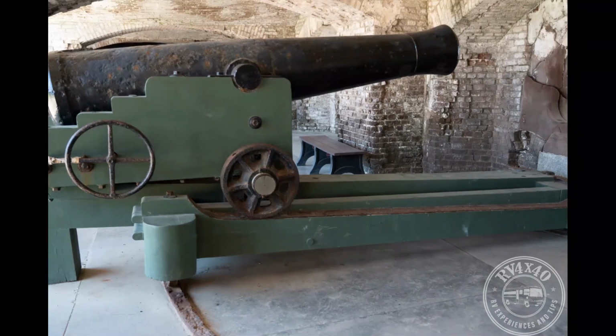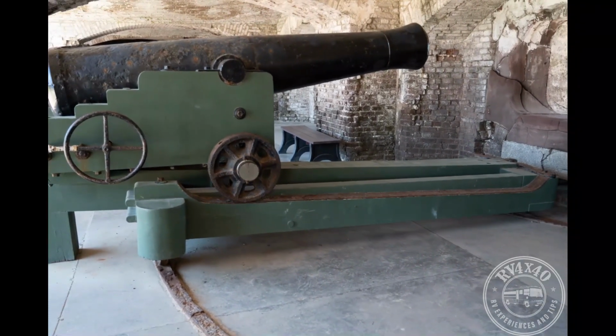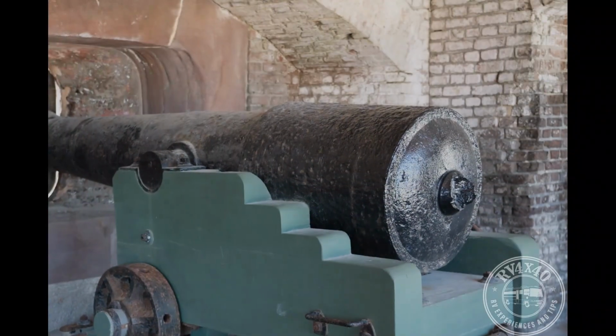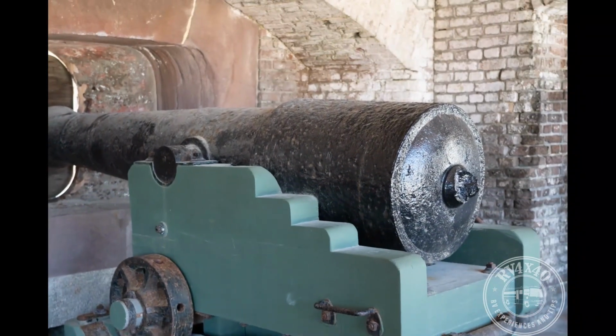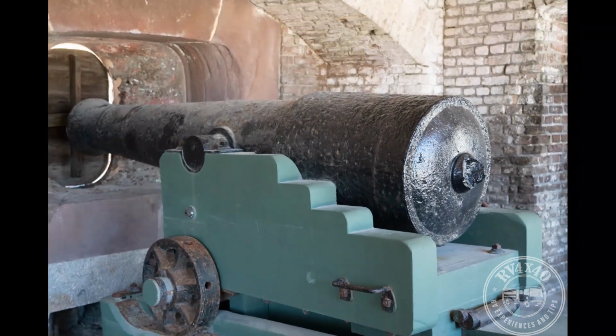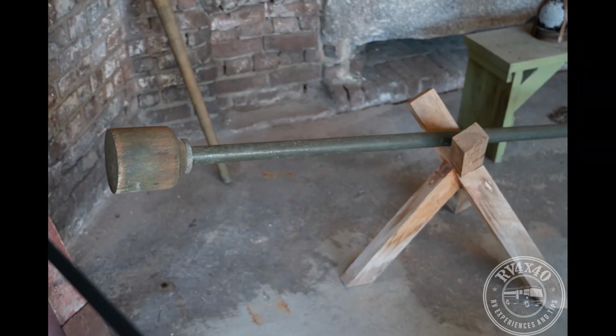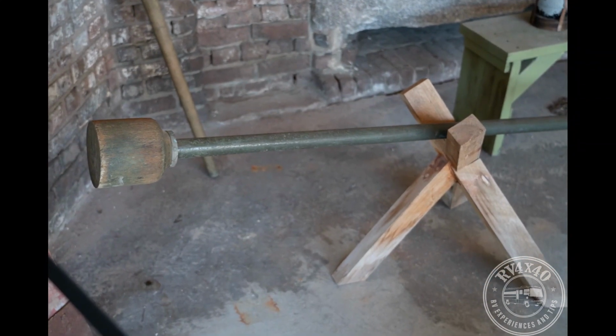Anderson did not return fire for more than 2 hours because of limited ammunition. And what he had was of little use because he had no fuses for the explosive shells. They were just firing dead-weight projectiles. The Union forces fired slowly and stopped completely at night due to a shortage of ammunition. Finally, on April 13th, the fort surrendered and evacuated.